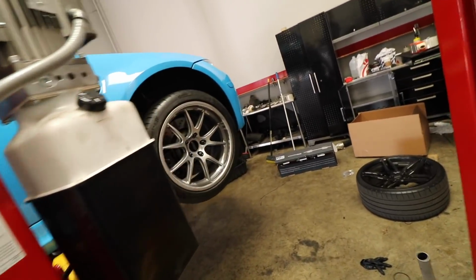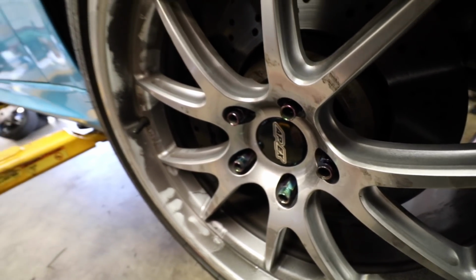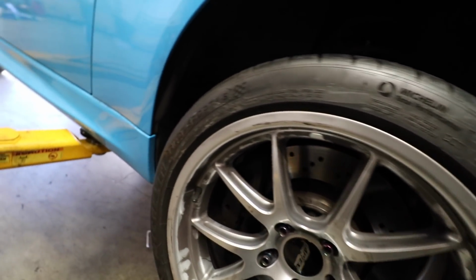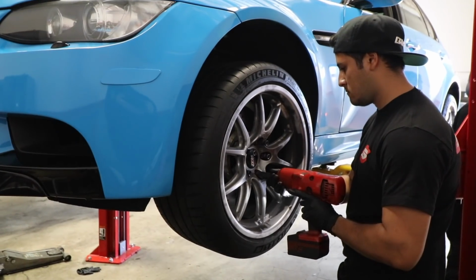You can also see up here too, well, all around the car, these are my Motorsport Hardware lugs, which I'm very thankful for. They have the extended lugs on it. And these tires, the Michelin Pilot 4S, these are insane. I drove these on the track and they feel great.